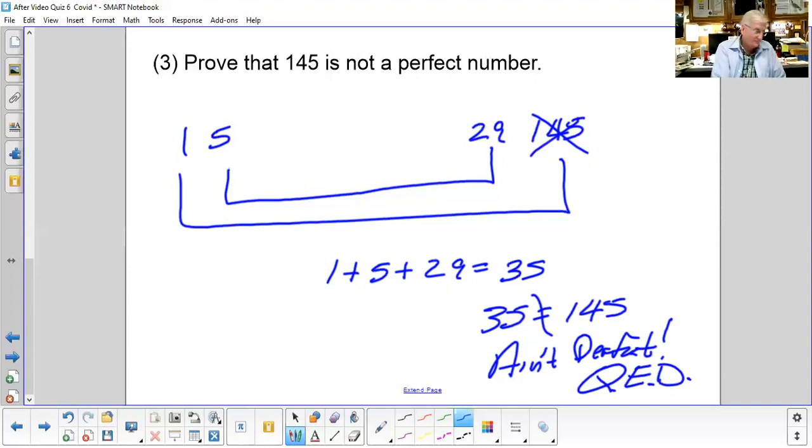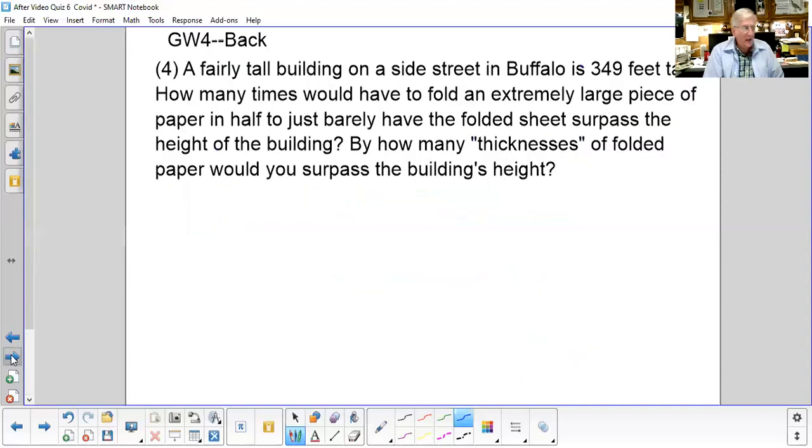Okay, very good. Well, let's go to problem number 4. A fairly tall building on a side street in Buffalo is 349 feet tall. How many times would you have to fold an extremely large piece of paper in half to just barely have the folded sheet surpass the height of the building? And by how many thicknesses of folded paper would you surpass the building's height?